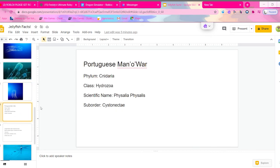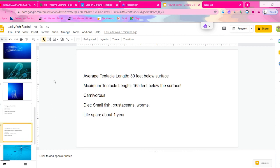Now the Portuguese man o' war. I think you would probably know what it is. Its phylum is Cnidaria, of course, and the class is Hydrozoa, and scientific name Physalia physalis, and suborder Cystonectae. I still don't think I'm pronouncing this correctly. Their average tentacle length is 30 feet below the surface, which is pretty impressive. But what's even more impressive is that their maximum tentacle length is 165 feet below the surface. That is about the height of the Leaning Tower of Pisa.